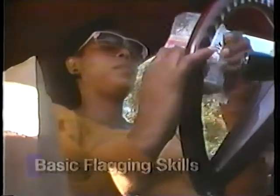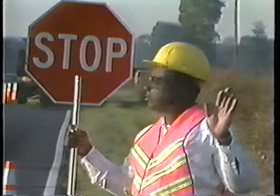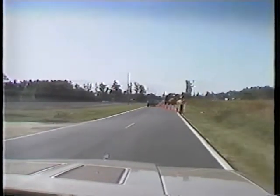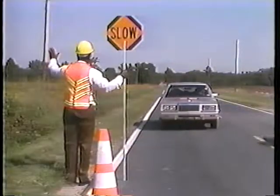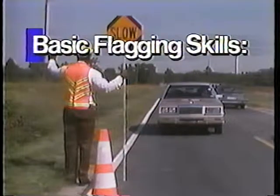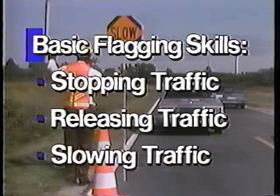Because drivers are sometimes tired, preoccupied, or impaired, you must remain alert at all times and stay on your feet facing oncoming traffic. Always stand alone in a highly visible location away from other workers and work vehicles. However, never stand directly in the path of an approaching vehicle. Generally, flagging operations require 3 basic skills: stopping, releasing, and slowing traffic.